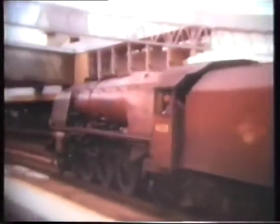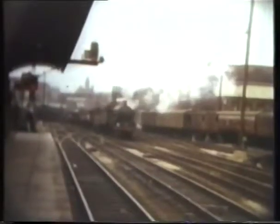And one of the Scottish-based Coronations, 46223, Princess Alice. A much more common sight at Stafford was Carlisle-based Coronation, number 46238, which was called City of Carlisle. And another of the green Coronations, City of St Albans. Driving wheels on these engines measured 6 foot 9 inches in diameter.